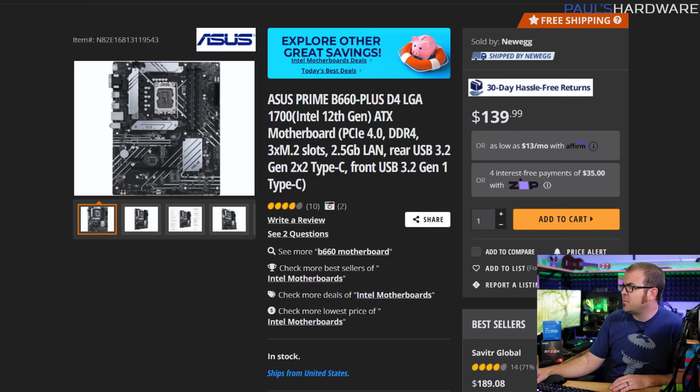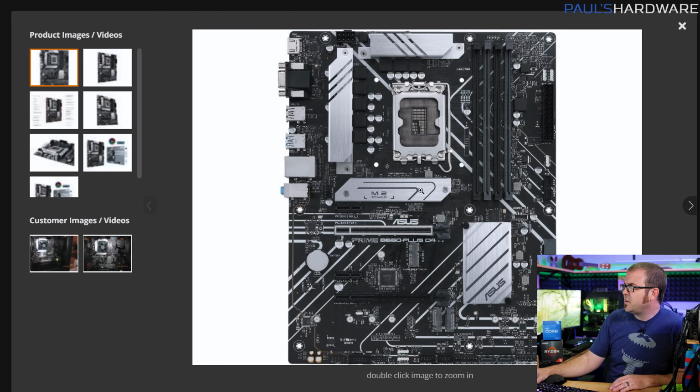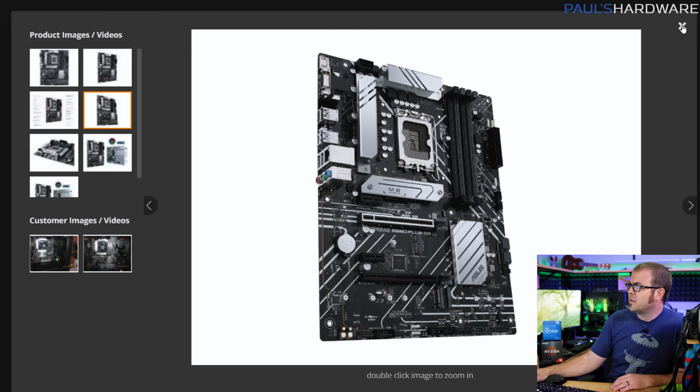This is the same board that I built with in the February build. Pretty solid board all around, worked just fine for me. Again, no USB 3.2 Gen 2 front panel connector. But apart from that, a solid board for the price. But here I also want to point out some of the trade-offs in going with an AMD build right now versus going with an Intel build right now.